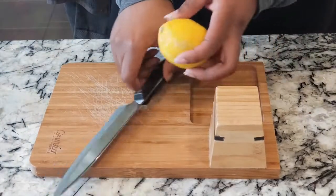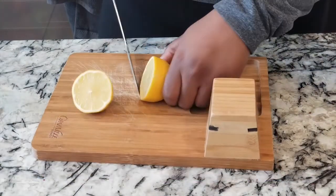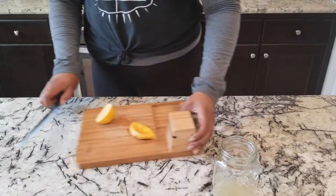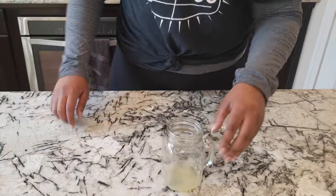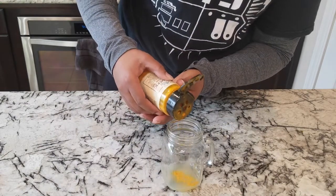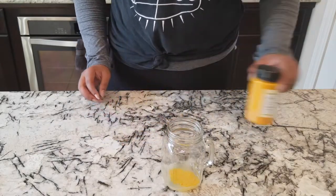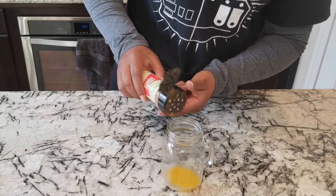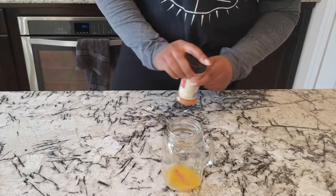Next, you're going to grab your lemon and cut it in half. Go ahead and squeeze all the contents into the cup. Once you're done with that, get your cup and start adding a dash of each ingredient. Depending on how you're feeling, you can go ahead and add a little bit more of whatever you need. For example, this day I was feeling a little bit more bloated, so I did add some more ginger to help with the gas.